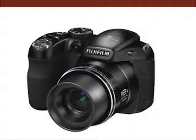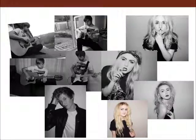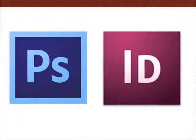When taking pictures for my magazine pages, I used my own digital camera, Fujifilm FinePix. In order to make my magazine look professional, I need a decent digital camera so my images look high quality and professional enough to make my magazine look realistic. The two technologies, and the most important ones, were the ones I used to create the pages of my magazine, InDesign and Photoshop. I used InDesign and Photoshop because they are professional software and I wanted to create a professional product, therefore they were the best to use.